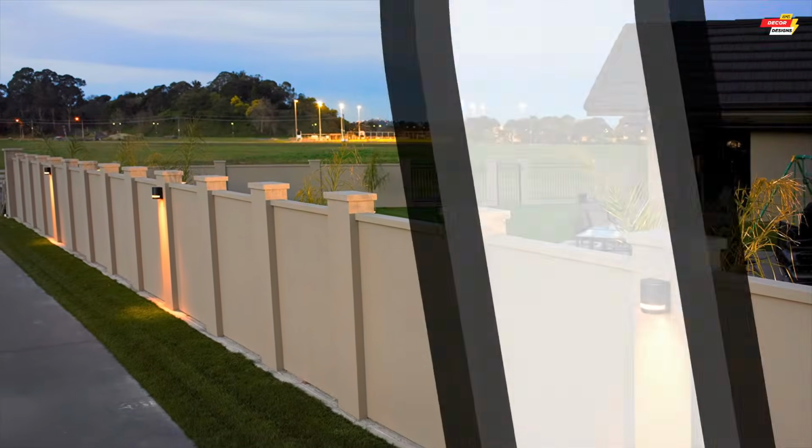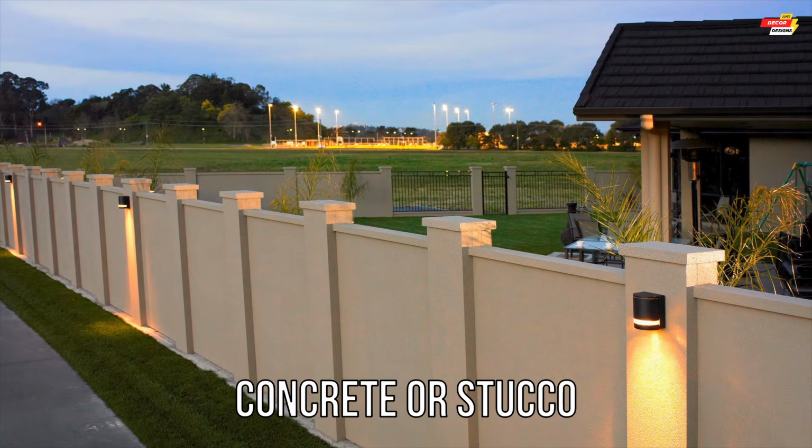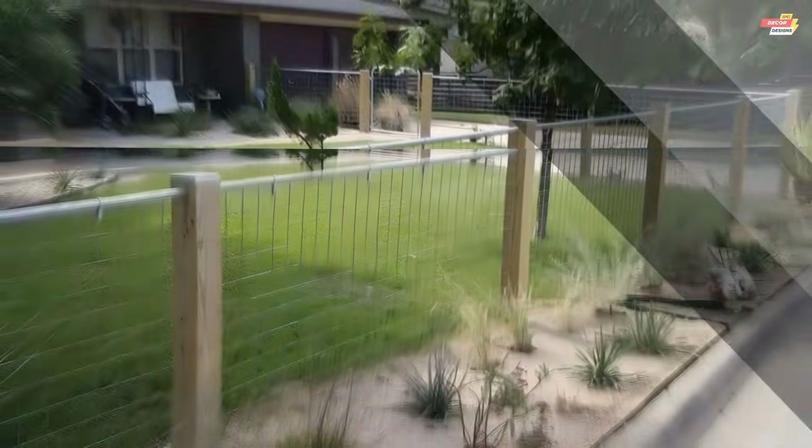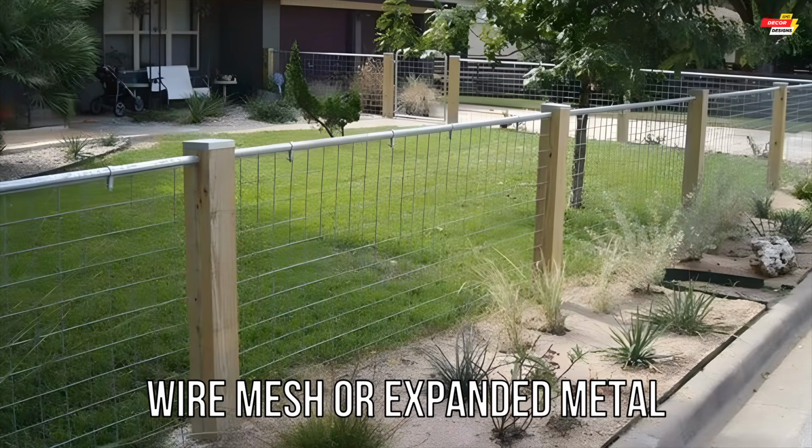Third, concrete or stucco. For solid privacy fences, smooth rendered stucco or concrete block walls offer a massive, sculptural feel. These are often painted white or pale gray and used in conjunction with metal or wood inserts to break up the mass. Fourth, wire mesh or expanded metal. For a semi-transparent industrial edge, expanded metal mesh or tensioned wire provides security and boundary definition while maintaining visibility, perfectly suited to industrial modern aesthetics.